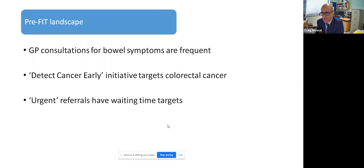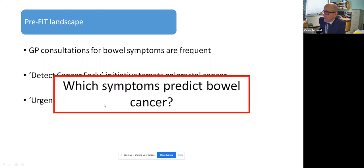And as soon as patients are referred in, this places demand on secondary care to investigate these patients in a timely fashion on their urgent suspected cancer pathways. But from the GP's perspective, which symptoms do predict bowel cancer? Well, even with rectal bleeding, only about 5% of patients will have an underlying cancer. And if the patient presents simply with an altered bowel habit, around 2.5% will have an underlying cancer. So it's looking for a needle in a haystack.